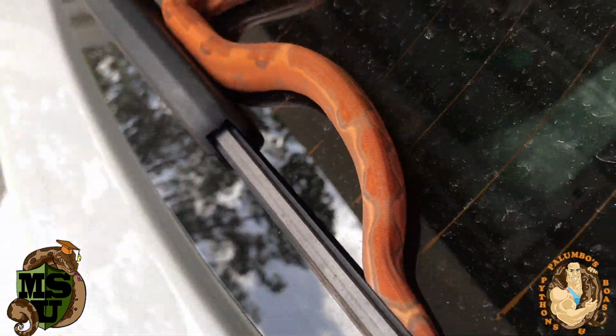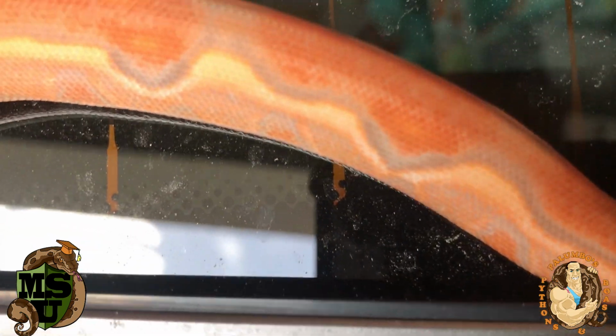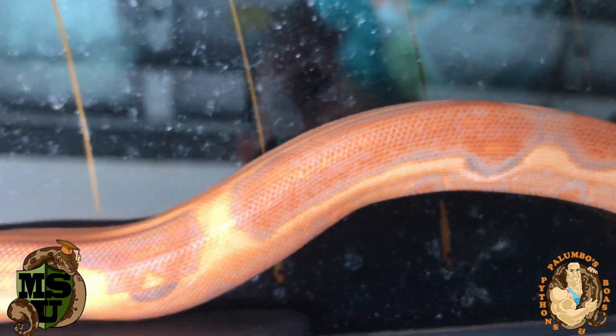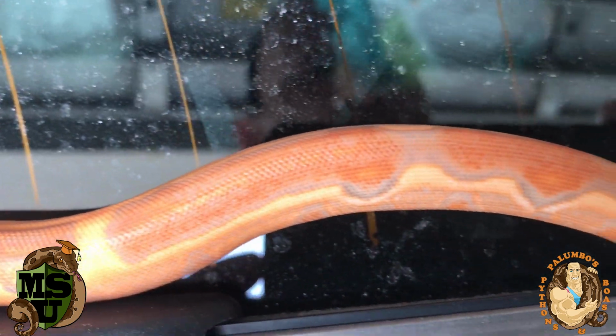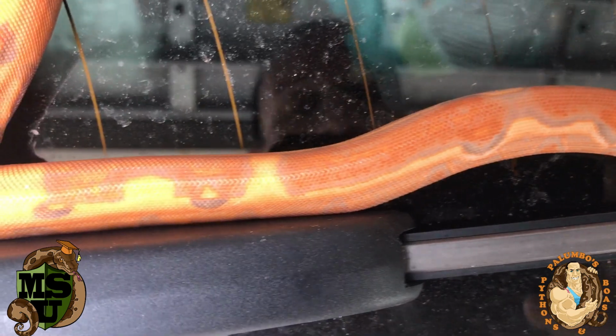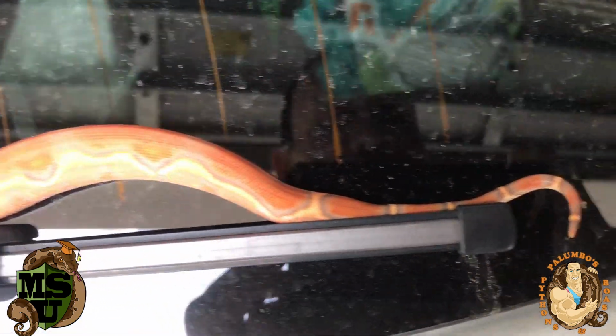I don't know if this camera's picking up everything, but to me, the best part of him is that tail pattern. It's just exquisite. I don't know, the outlines of those saddles are crazy. And remember, there's no hypo gene in here. This is just the blood and paradigm doing this. And that tail is just wacky looking.